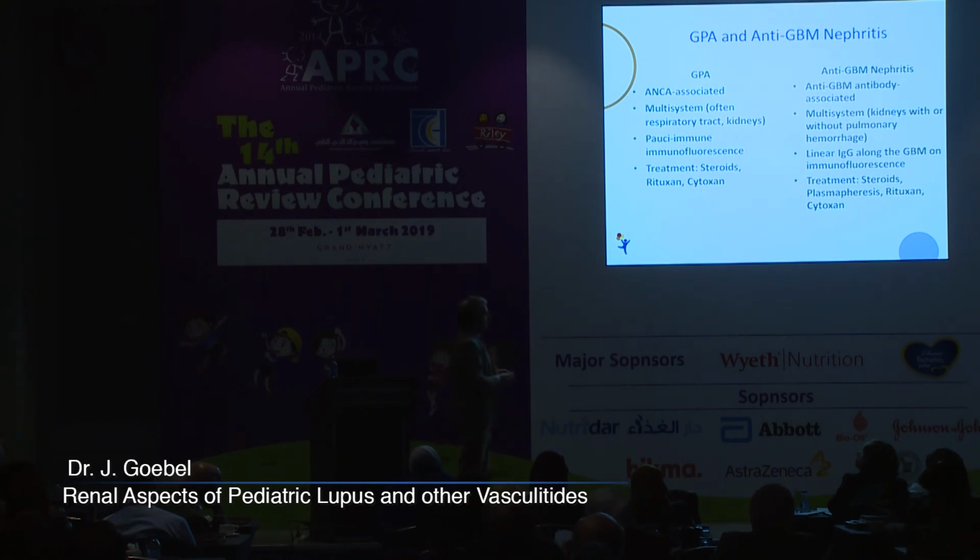And in anti-GBM nephritis, we find that linear IgG that's directed against the glomerular basement membrane on immunofluorescence. And in addition to that, we get an idea of how badly that kidney is inflamed, how badly it's being damaged. Is there some chronicity already, which all help us come up with treatment regimens.